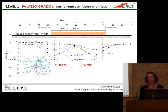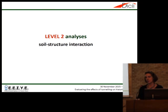Now, this is very simple. I guess this is common practice when you do your preliminary evaluation of the effects of tunneling. But we moved on towards level 2 analysis, where we wanted to consider soil structure interaction.